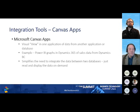So the Canvas apps, while you can end up manipulating data, when it comes to integrations, it's actually a great tool to help us not have to actually move data or pump data from one system to another. It allows us just to view it. You see in the example there, you might use sales data from Dynamics Business Central and just be able to view that in Dynamics 365.